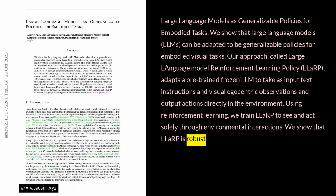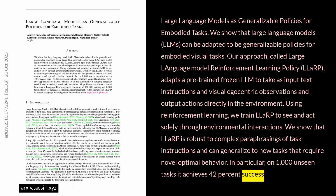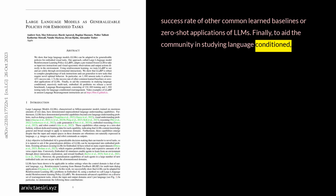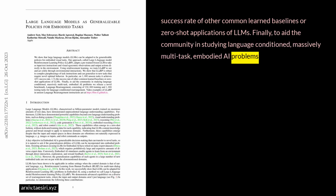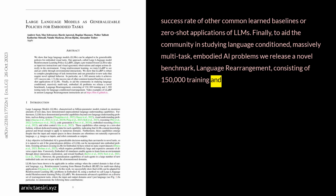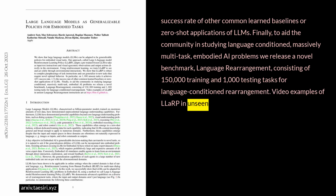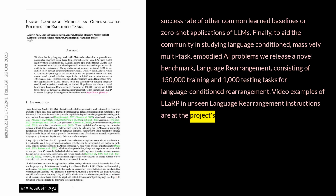We show that LLaRP is robust to complex paraphrasings of task instructions and can generalize to new tasks that require novel optimal behavior. In particular, on 1,000 unseen tasks, it achieves 42% success rate, 1.7 times the success rate of other common learned baselines or zero-shot applications of LLMs. Finally, to aid the community in studying language-conditioned, massively multitask embodied AI problems, we release a novel benchmark, Language Rearrangement, consisting of 150,000 training and 1,000 testing tasks for language-conditioned rearrangement. Video examples of LLaRP in unseen language rearrangement instructions are at the project's website.